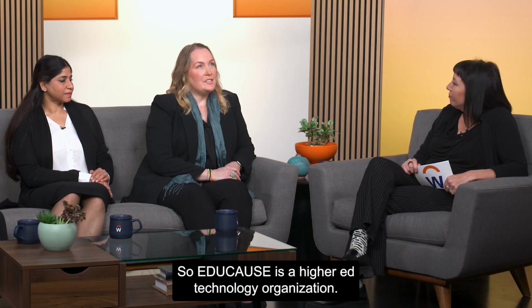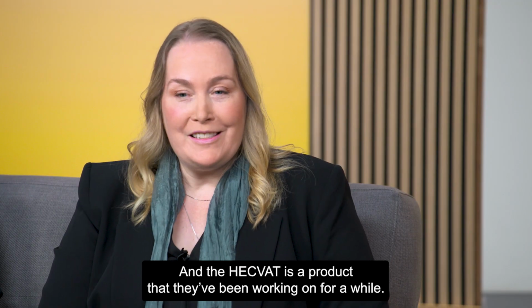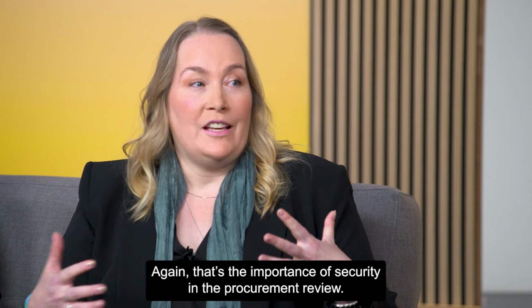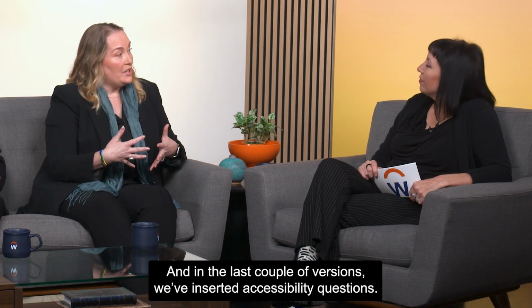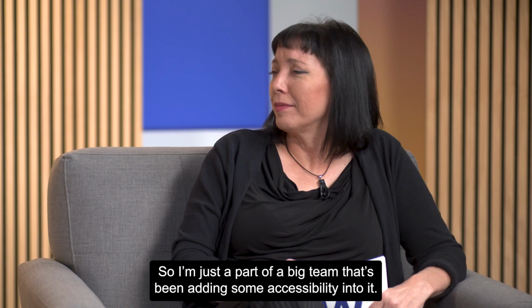Yeah, so EDUCAUSE is a higher ed technology organization, and the HECVAT is a product that they've been working on for a while. It is the Higher Education Community Vendor Assessment Toolkit. And it was originally designed for security. Again, that's the importance of security in the procurement review. And in the last couple of versions, we've inserted accessibility questions. So I'm just a part of a big team that's been adding some accessibility into it.